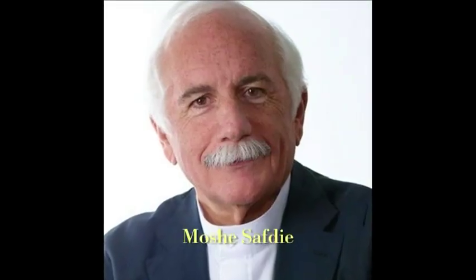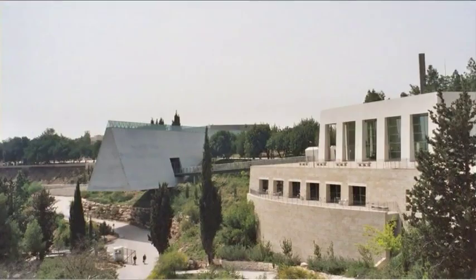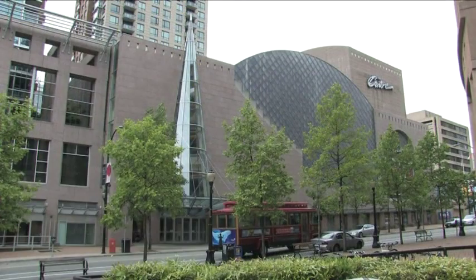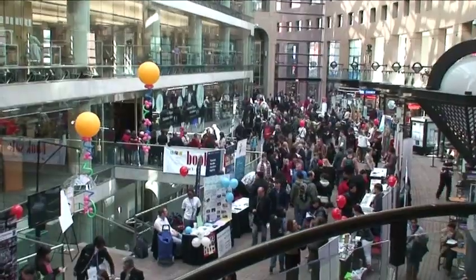Other buildings by Moshe Safdie include Habitat in Montreal, the National Gallery in Ottawa, the Holocaust History Museum in Israel, and across the street from the library, the Centre in Vancouver for Performing Arts. Moshe Safdie saw this impressive promenade as a continuation of the street. Sometimes a very busy continuation.